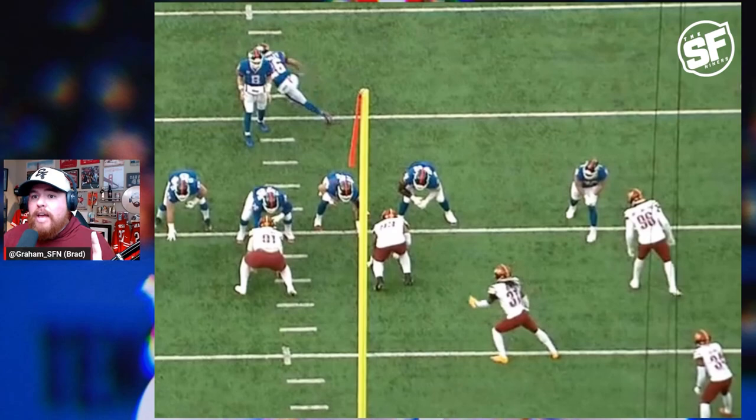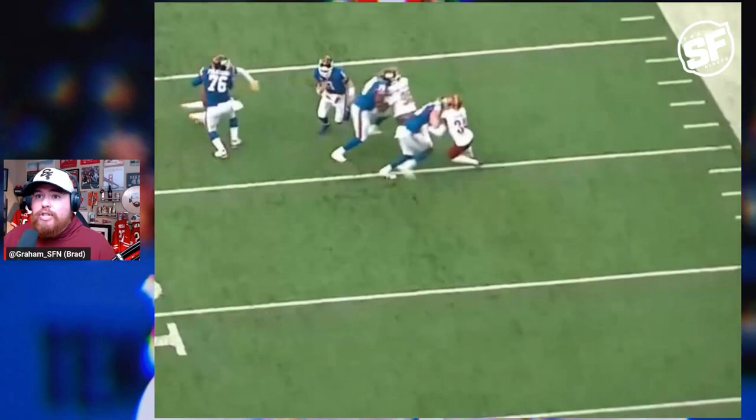Now, we are going to get Jon Feliciano pulling yet again and seeing how his pull is actually the key block that allows Daniel Jones to cut back and gain positive yardage.